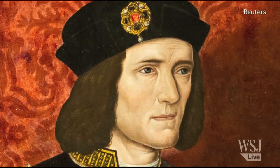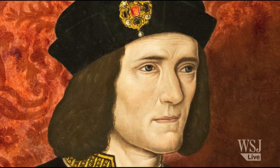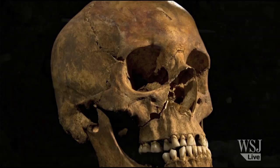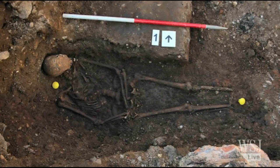Bones found under a parking lot in the town of Leicester, 100 miles north of London, are those of the 15th century King Richard III, according to DNA tests. Now the big question is, where should he be buried? Well, Jenny Gross has been following this story. Jenny, first of all, how did they do this DNA testing?